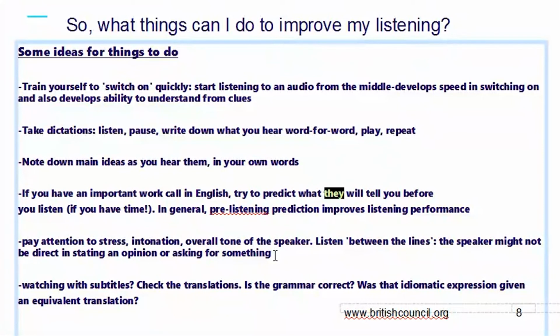And a few of you also mentioned in the chat a few moments ago, movies. So movies, series, that's really good. Listening without subtitles can be very challenging, but very helpful. But also, I think watching with subtitles can be helpful because you could maybe try to listen and watch a movie or a series and check the translations that come up.